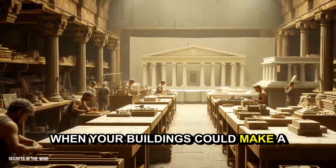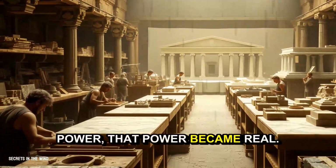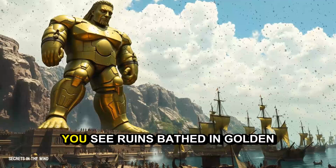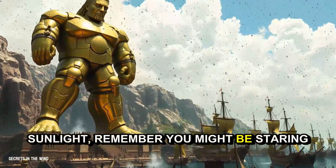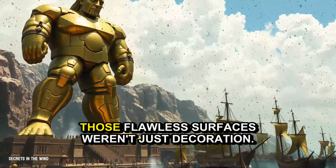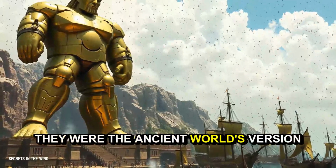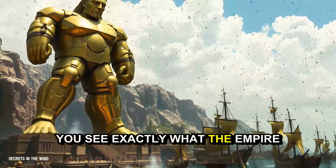When your buildings could make 1 million people believe in your infinite power, that power became real. The lesson for us, next time you see ruins bathed in golden sunlight, remember, you might be staring at history's most enduring magic trick. Those flawless surfaces weren't just decoration. They were the ancient world's version of special effects, designed to make you see exactly what the empire wanted you to see.